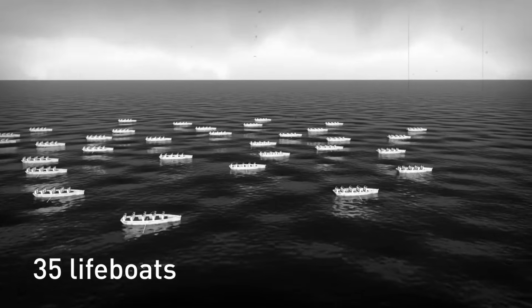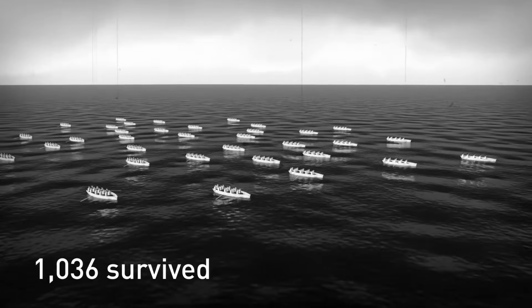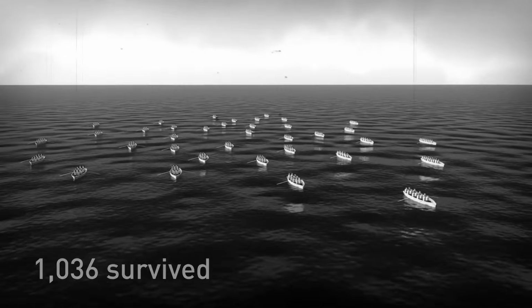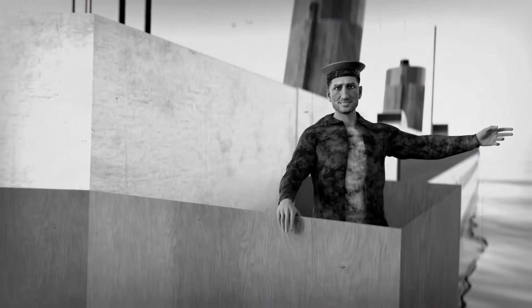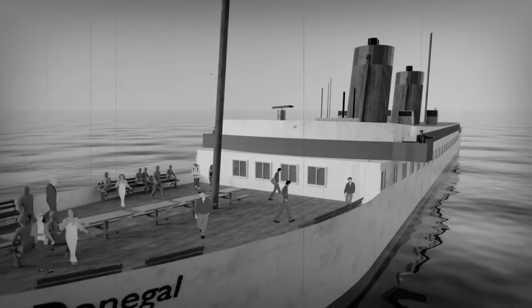35 of the lifeboats were successfully launched, saving most on board. Of the 1,066 passengers and crew, 1,036 survived. Priest, his luck intact, was one of them. And yet, he still wasn't done with a life at sea. He accepted a position as a stoker on the Donegal.